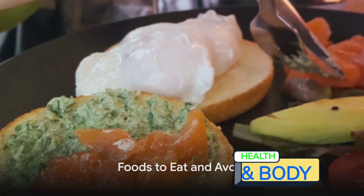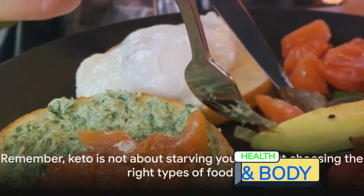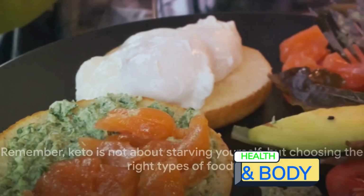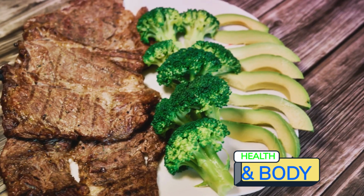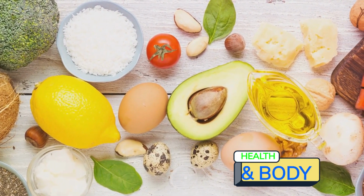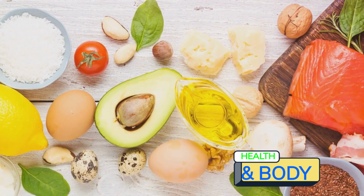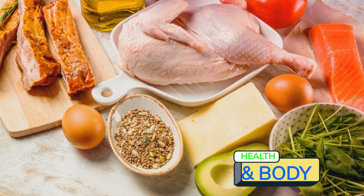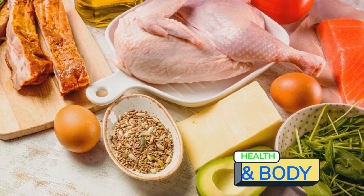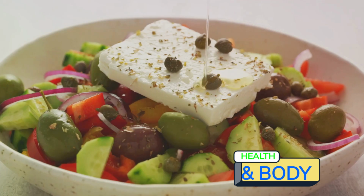Curious about what you can eat on a keto diet? Navigating the dietary do's and don'ts of keto can seem daunting, but let's break it down. For starters, you'll want to fill your plate with foods high in healthy fats and low in carbs. This includes meats like steak and poultry, fatty fish such as salmon and tuna, and eggs. Don't forget to add dairy products like cheese and load up on nuts and seeds for a crunchy snack. Healthy oils, avocados, and low-carb veggies are also your friends.